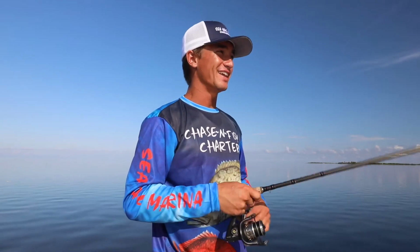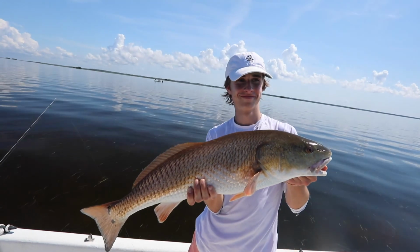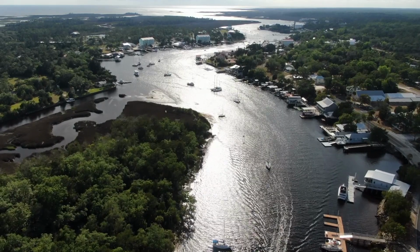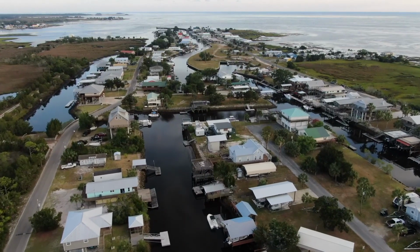If you're thinking about taking a vacation to Taylor County, look no further if you're a fisherman or hunter or outdoorsman, because Steen Hatchie Keaton Beach is the perfect place for you. Please visit taylorflorida.com. Steen Hatchie to Perry, natural.